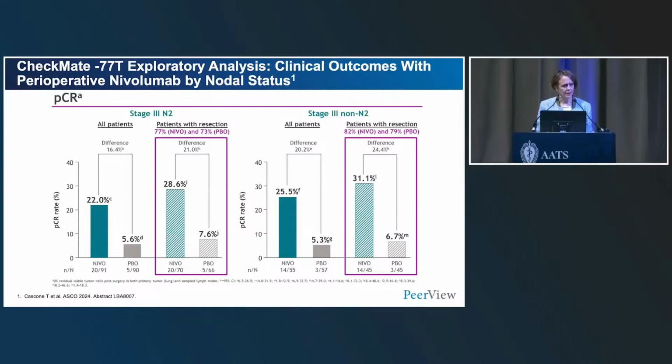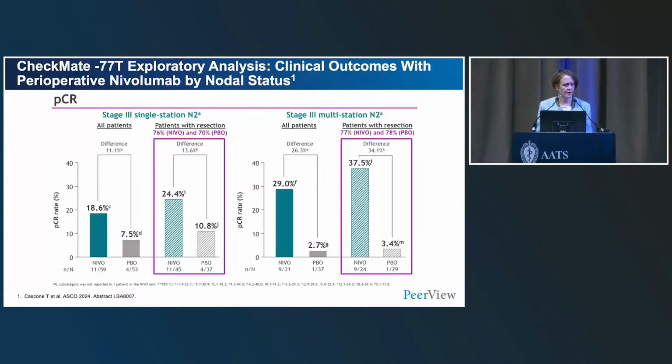And then this is the data from the Checkmate 77T. Here we see the N2 versus non-N2. What's brought out in the lighter bars are those patients who went to surgery with an R0 resection. So not surprising, we see higher rates of both path CR and major pathologic response in those populations. Here is the path CR data.